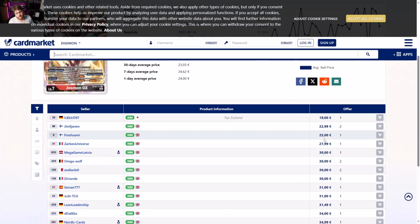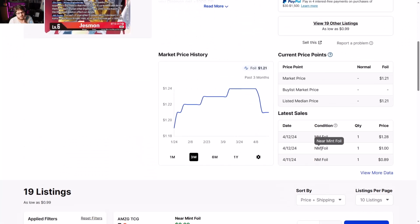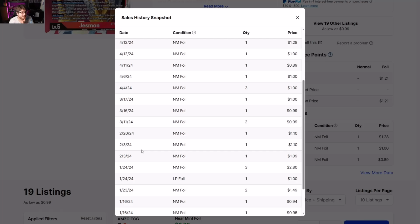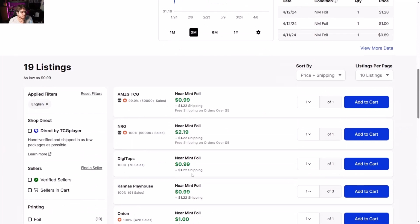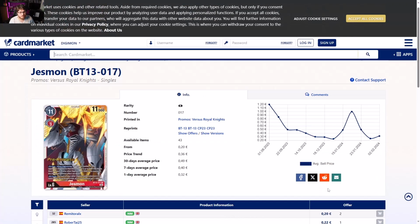Europe side looking like €25, €30. Jesmon versus Royal Knight pre-release stamp showing some sales as well earlier last week. Nothing too crazy. Taking a look at it though, 2 cents to 12 cents. Not terrible. Europe side looking like 20 cents to 40 cents.